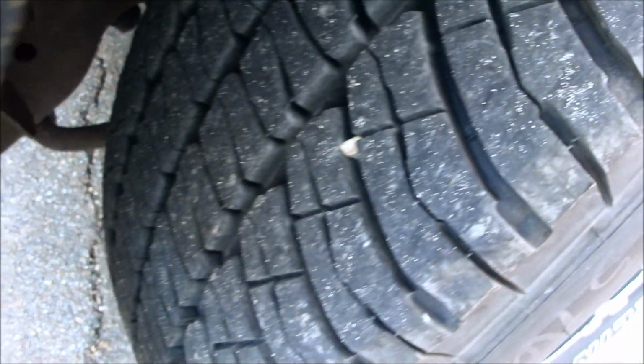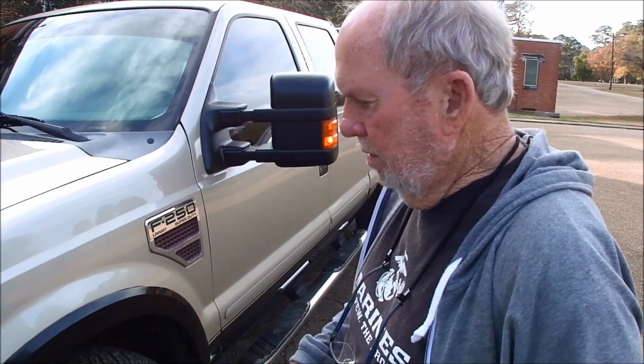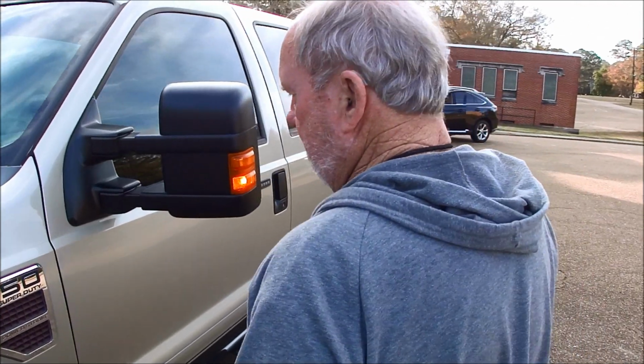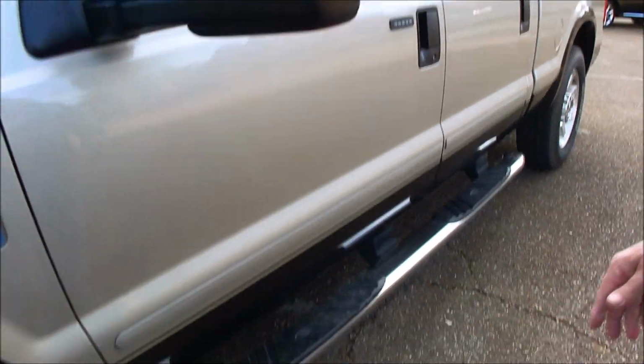A guy took them off a brand new 2019 to put some big tires on, and like I said, they may have 2,000 miles. We're leaving it running not for any reason except to show you how smooth and quiet it is. Does it do anything wrong? Does it leak anything? All that. Look down the sides, how smooth it is. Look at the Nerf bars.